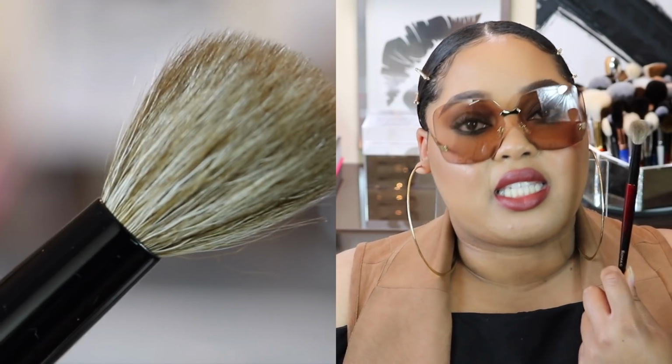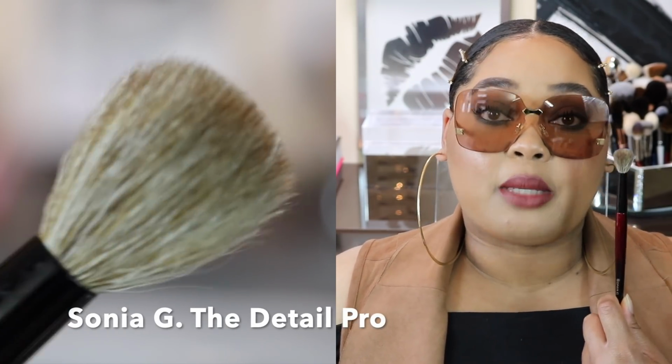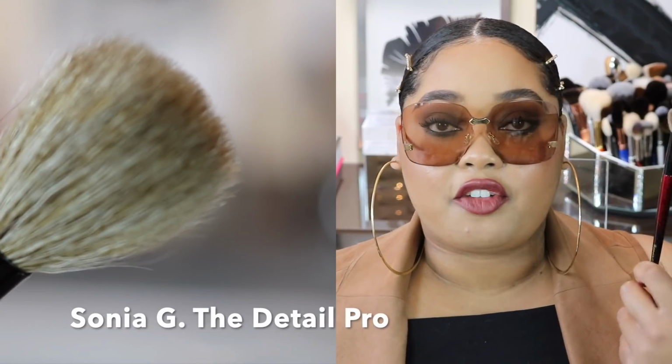This one is the Detail Pro by Sonia G, and that is exactly what it is. It's a pro at applying products on your face in a detailed manner. So this brush is fluffy, but it's a lot of bristles in here. And so I love this brush most specifically to apply some highlighter when I don't want to have that particular product all over the face. So if I want to have a wash of highlighter, I'll go in with another brush that I'll show you in a minute. But if I want to apply that highlighter only in a certain area, this brush is perfect for that.